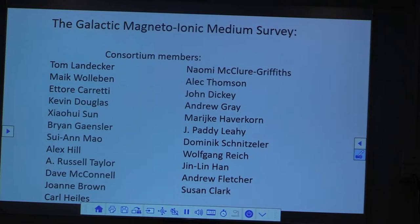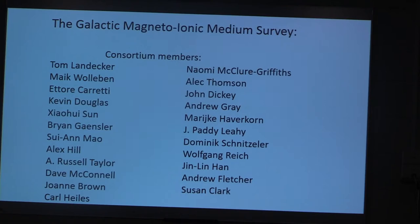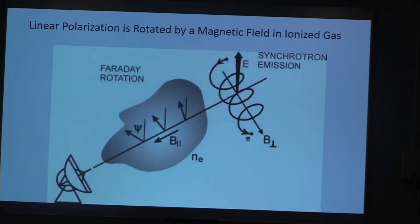And let's see, there's a couple of other Tasmanians. Alec Thompson is a PhD student now at ANU, but he did his undergraduate and honors degrees here at UTAS. So anyway, it's a big group. And this is what we're doing.